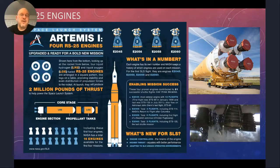Like I say, they have a large number of existing motors. Each motor is serialized and they keep track of which ones are going to be used on the missions. These things are not necessarily youngsters. Some of them are probably older than your kids or maybe your grandkids, because the first flight of the E-2045 was in January 1998, which flew on STS-89, and also flew on John Glenn's flight. So at least the first 4 flights out the gate have an incredible amount of flight heritage on them, and therefore a high degree of confidence that they will be successful.